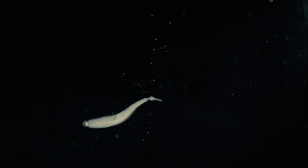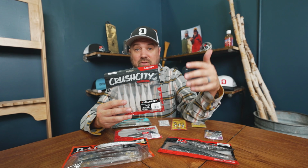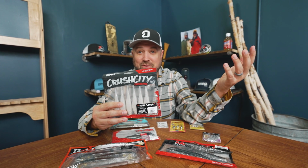So kudos to the folks over at Crush City and our buddies at Rapala that developed this bait. It is winning tournaments, and I guarantee you the sales will be right there with Sakamoto shad or scented jerk shad if we were able to get them in enough volume. These things are flying. If you see them somewhere, I know a lot of box stores have them.